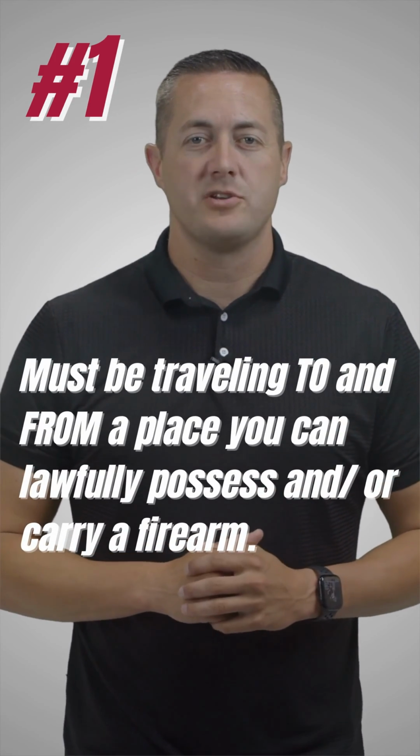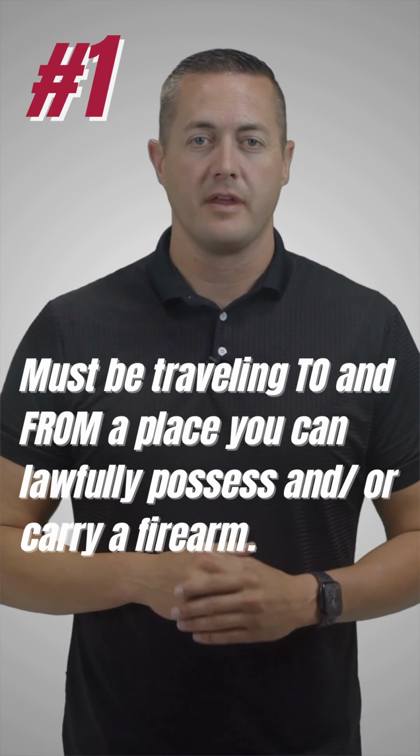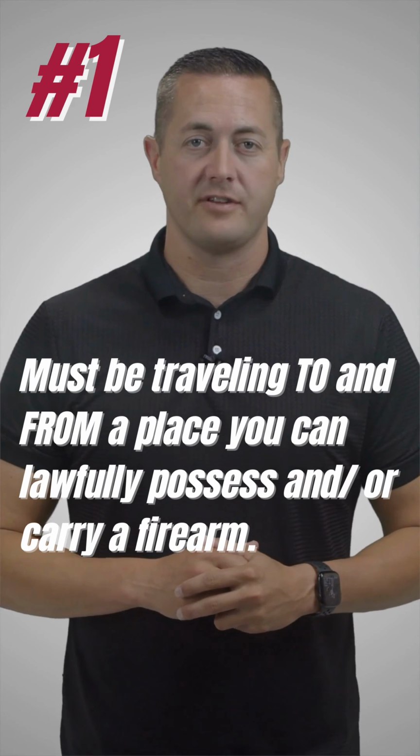However, when traveling through states that do not honor your concealed firearm permit, you must follow some very specific steps in order to receive federal protection. In order to ensure compliance with the federal law, you must abide by the following 5 steps. Step 1. You must be traveling from a place where you may lawfully possess and/or carry the firearm to any other place where you may lawfully possess and/or carry that same firearm.